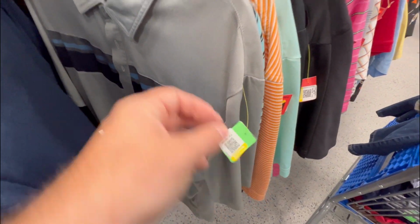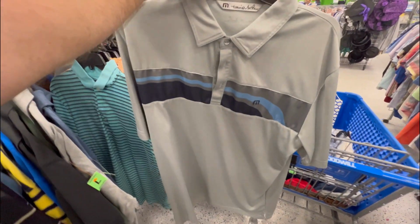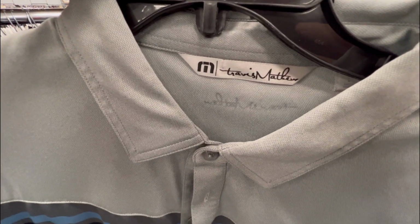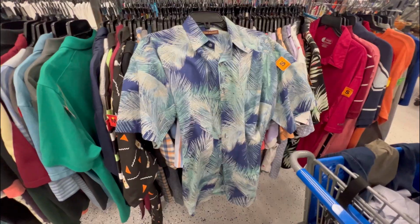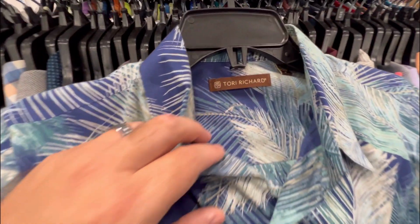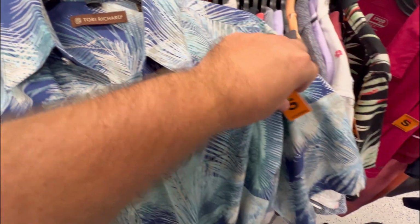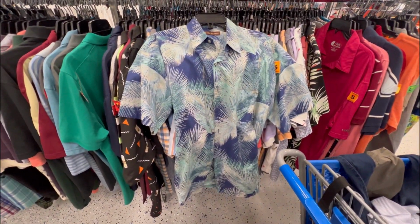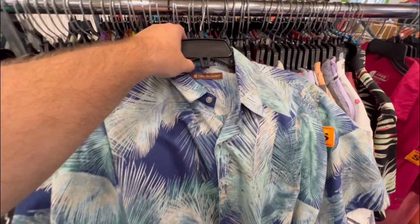I'm gonna scoop up this Travis Mathew polo. It has a pretty decent design on the front. I usually get somewhere between $17.99 to $22.99 plus shipping for these. Here's an item that I might have to hold till next season to sell for full price, but I don't mind doing it. That's a Tori Richard Hawaiian shirt with a really good print on it. For $6, during the summertime, I usually get right around $35 for these.